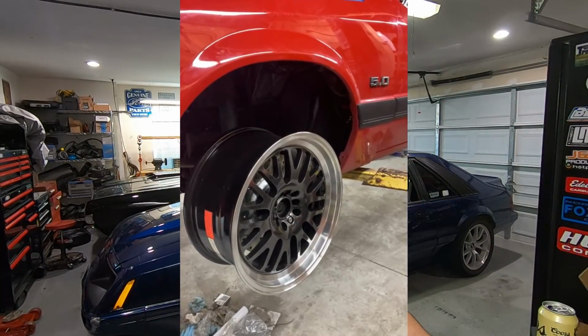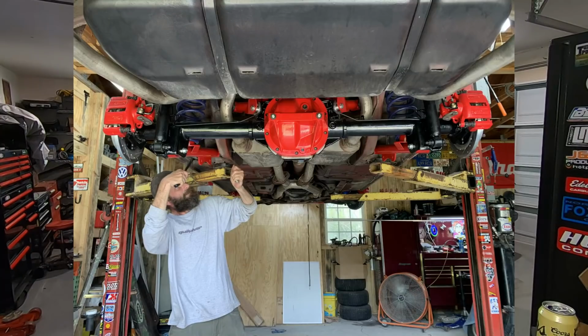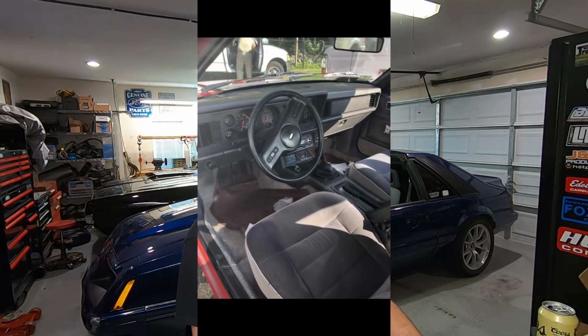That's right. Anyway, Tom is undergoing a 5-lug swap, front Cadillac Brembo brake upgrade, rebuilt clutch packs, rear control arms, and new wheels and tires. And I have to say, I absolutely love his wheel and tire choice. The wheels look incredible on that red paint. So perfect choice in wheels, man.